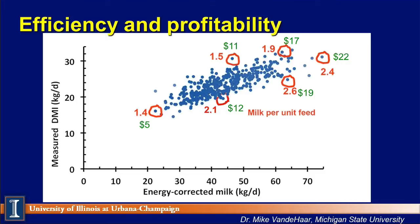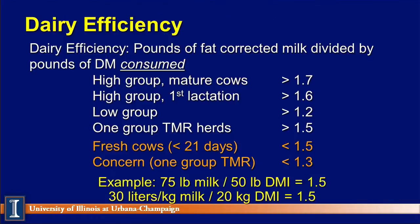Notice if you get a cow that's producing over 150 pounds of milk with a feed efficiency over 2, which we can argue may be biologically not good, but $22 profit, and we in Illinois need about 11. So you can see that this cow is going to make an awful lot of profit on that farm or that situation.